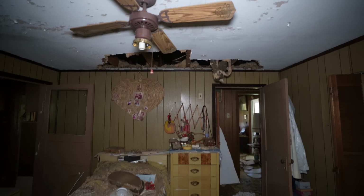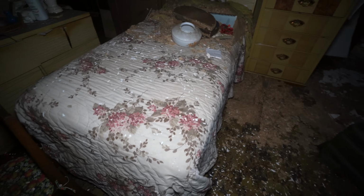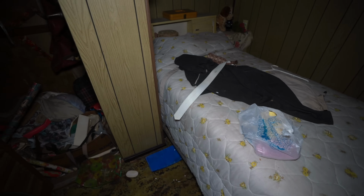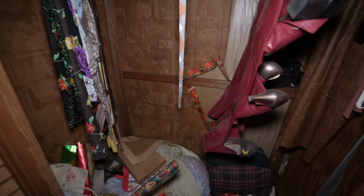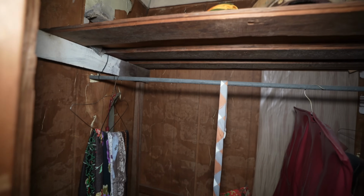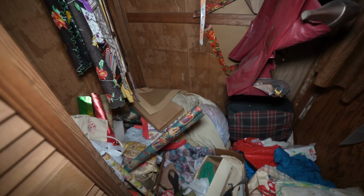check out these two beds that are in here. You can tell the roof is really making this room dirty. But the beds come up pretty high, honestly. Right here, especially. And this one's over here in the corner. It's still made. This calendar says August 1998. This is her closet. Look. Here's one of his hats from the army. All this Christmas wrap. Like, this place is full of everything.